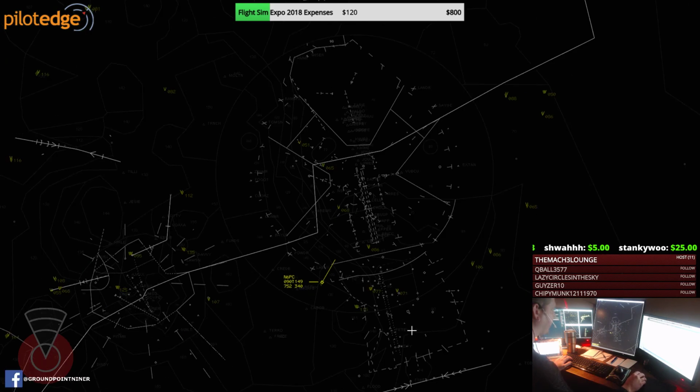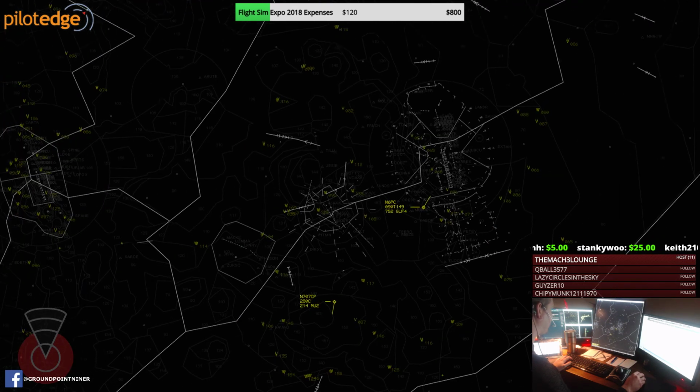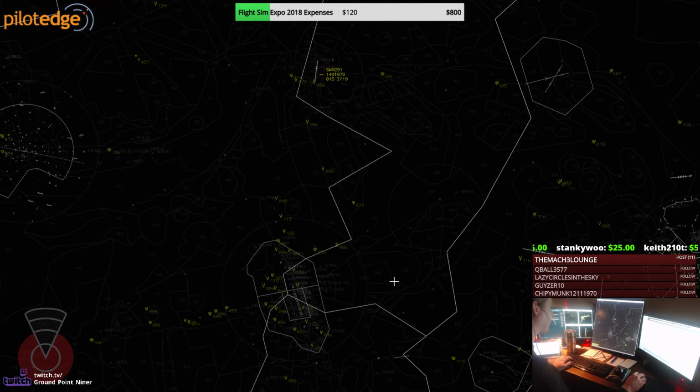Okay, so he had the code from before, but yeah, I mean that's going to happen too. Sometimes you're going to get it early enough to where it's just before it switches. But yeah, you should always try to check in on initial contact with the weather or with the ATIS code if you have it.